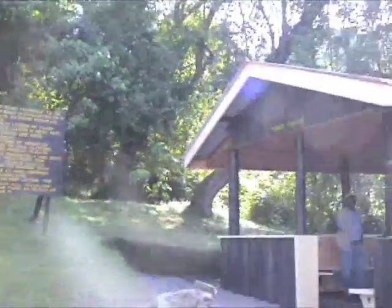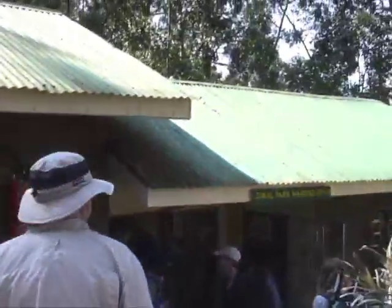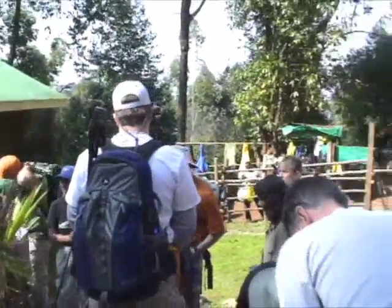Machame Gate at about 6,000 feet was our starting point. That day, we were going to climb to about 9,900 feet up to Machame Camp. Here, we signed in and gathered our guides and porters for the climb up the mountain.